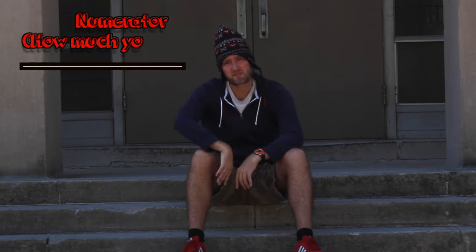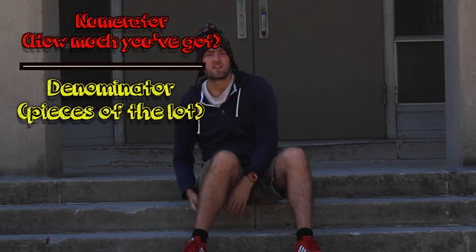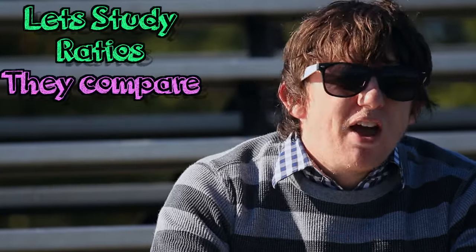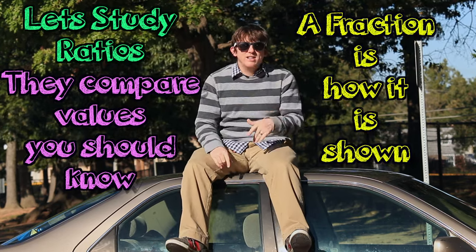The numerator on the top says how much you got. The denominator on the bottom are pieces of the lot. Every day there are fractions which you use. Divided pizza into slices when you eat the food. Let's study ratios to compare values you should know. Fraction is how it is shown.